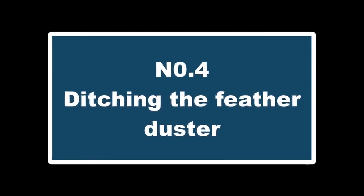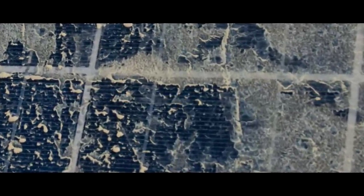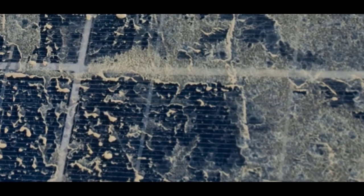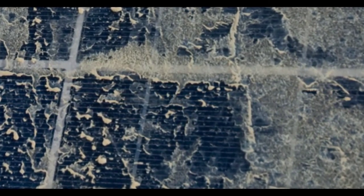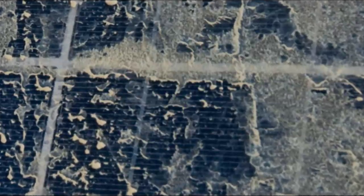Number 4. Ditching the feather duster. The efficiency of solar cells, air conditioners, cooling coils, and many other types of energy-intensive equipment is dependent upon the cleanliness of their heat transfer surfaces. One study has estimated that solar energy output losses from dust could be as much as 25%. Self-driving brooms seem like a smart solution, but they require charged batteries and can only cover so much ground.